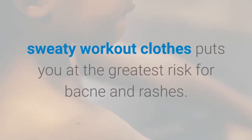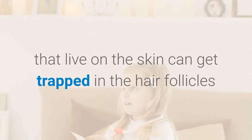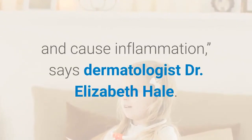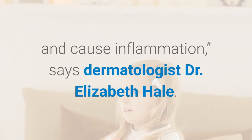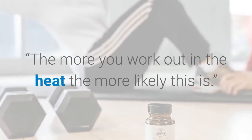It turns out that standing around in tight, sweaty workout clothes puts you at the greatest risk for acne and rashes. The whole idea is that the bacteria that live on the skin can get trapped in the hair follicles and cause inflammation, says dermatologist Dr. Elizabeth Hale. The more you work out in the heat, the more likely this is.